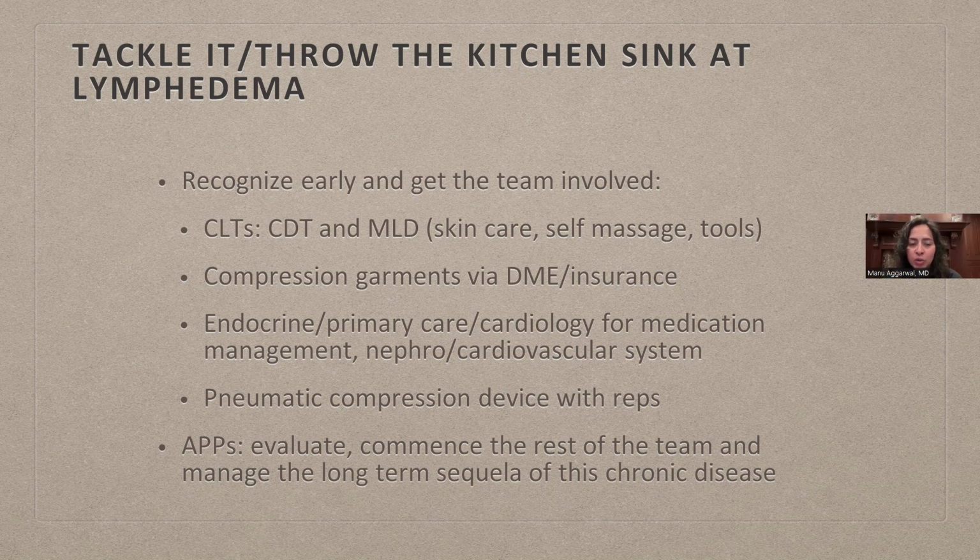And then we're also talking to them about pneumatic compression devices. And so we kind of throw all of this at the patient. We have these nice folders that have everything in there for the patient, so that they can take it home with them and look it over. What is a pneumatic compression device? What are compression garments? What are some anti-inflammatory things that I can incorporate into my diet? And also weight, because a lot of times these patients have struggled with their weight management as well.